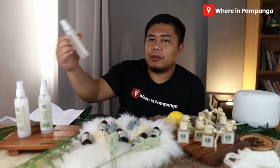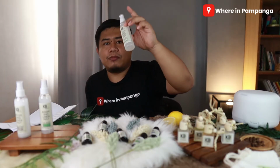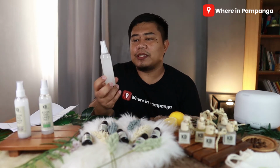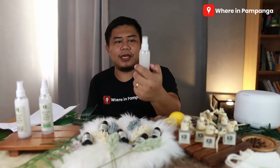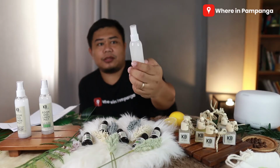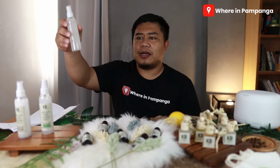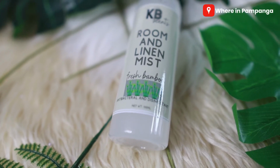Next in line among the products they sent is the room and linen mist. These are used to deodorize our rooms, for example an office or a clinic. This can also be used on our curtains. Most of the time, we use it on our actual bedroom, the mattress, the pillows, the comforter, for a better sleep, guys. We actually recommend you use this. The contents are alcohol, fragrance oil, Benzalkonium Chloride, and water. Mostly 70% is alcohol-based. It's not too greasy when applied to our linen or mattress. The fragrances they sent are cherry blossom, fresh bamboo, and fresh cotton.